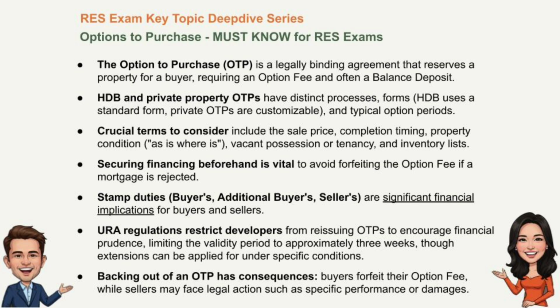This means buyers might qualify for smaller loan amounts than before, further emphasizing the need for early financing checks and understanding current regulations. The TDSR ensures your total monthly debt repayments don't exceed 55% of your gross monthly income. The MSR is specifically for HDB and EC flats, capping monthly mortgage payments at 30%. These changes are designed to ensure greater financial prudence. That's a huge nugget for our RES candidates. Get that loan approved in principle first and be aware of how recent regulations impact affordability. Otherwise, that option fee quickly becomes a forfeiter fee.